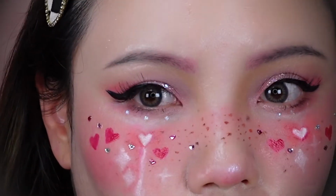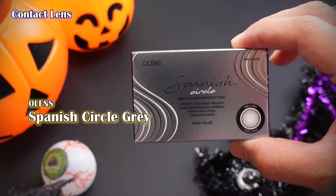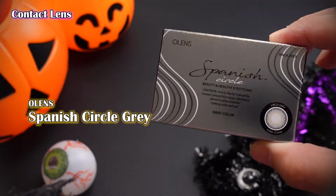With Halloween coming up real soon, I will give you an idea for a last minute Halloween makeup look. I incorporated some of the most trendy makeup on TikTok to create a vampy blushed plum makeup with a drop of cuteness. Let's begin. Starting out, I've chosen the Spanish Circle Grey to fit today's mood.